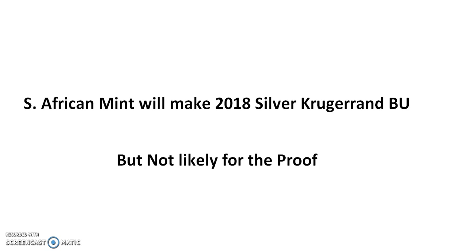So I called GovMint because I have a rep that I can speak to over there. And I found out from them that basically, South African Mint told GovMint that they will be making these 2018 silver Krugerrand next year. And why not, right? Because they made one this year. Why stop making them? So they'll make the BU, but they are also told that they will not likely make the proof coins. So who knows if that's going to hold?